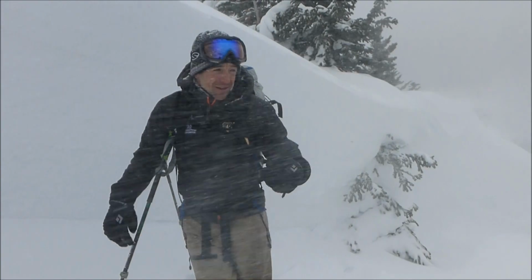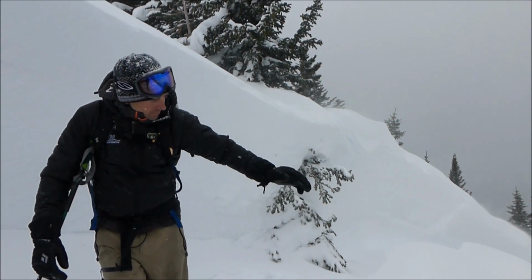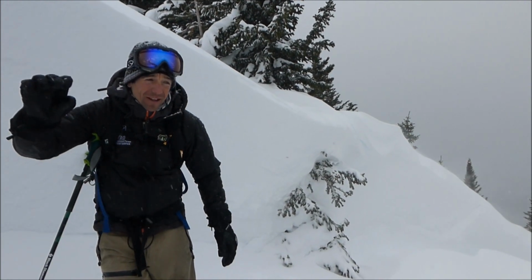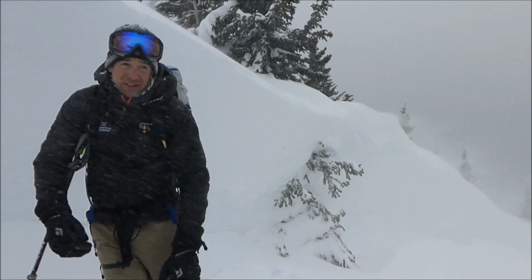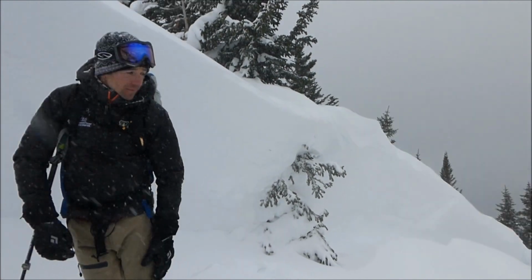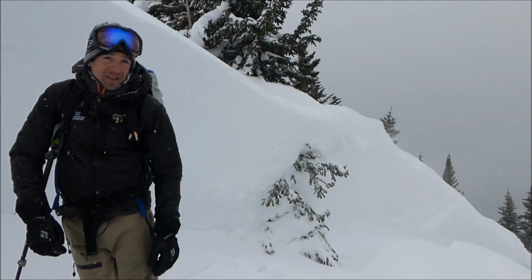So it's worth noting, you know, you can have these slopes where it's really deep on one side of the path and really thin on another. And it's just really worth paying attention to the characteristics of the slope you're on, trying to avoid these thin rocky areas where you could potentially trigger these larger slides. So just keep that in mind as we continue to get more snow and more load.